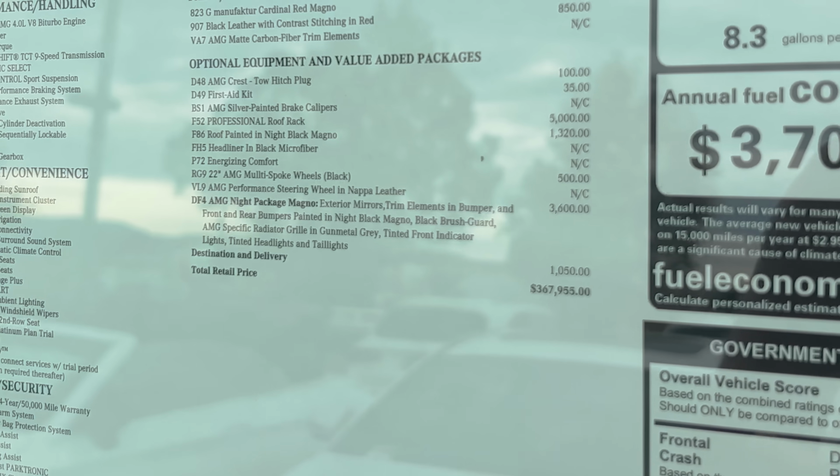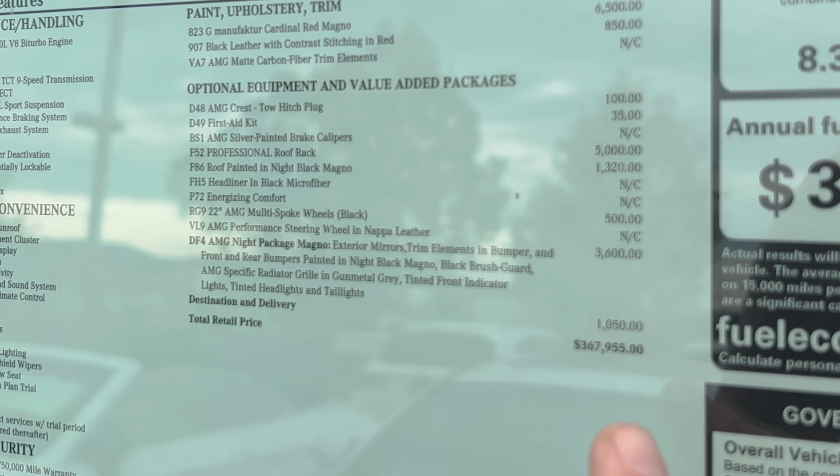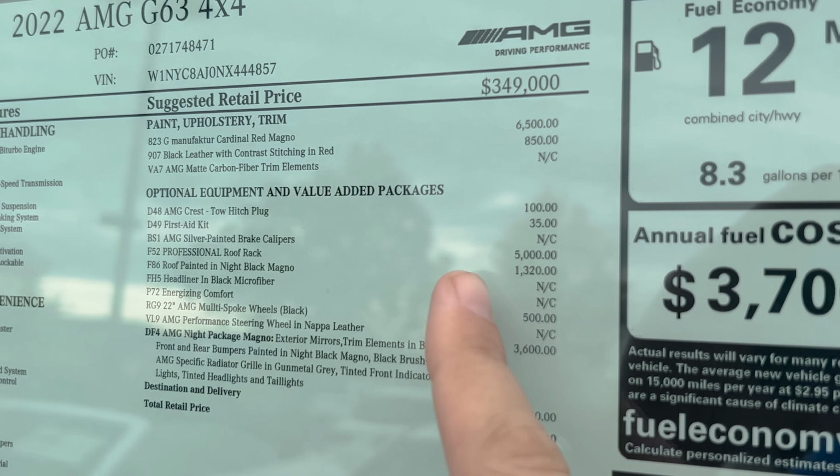Then again, it's also a lot more capable. There's a lot of true complex off-road engineering and hardware that goes into this vehicle separate from the standard G63. Still big money. Now, this particular one is equipped to around $370,000, just below, thanks to a few options, including the roof rack, which costs $5,000 extra, but it's very cool both to use and to look at.